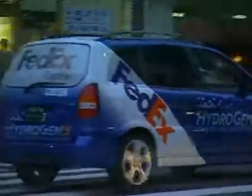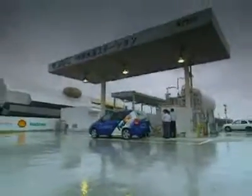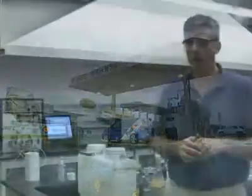There are certainly fuel cells that have been looked at to take gasoline, reform it in a vehicle, convert it to a hydrogen-rich stream and run a fuel cell. But it's a very complex process, and most people have decided that that's not the right route to go.